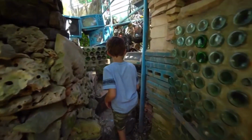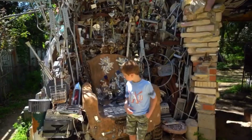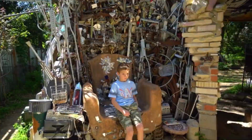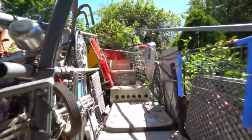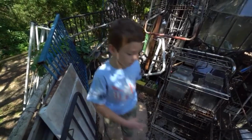The Cathedral of Junk is open, however, you must call ahead to make an appointment, or you might be stuck in the chair of despair. Vince asks for a $5 donation per adult. The cathedral can even be rented for parties, weddings, birthdays, etc. In fact, keeping with its name, some couples have even wed at the Cathedral of Junk.